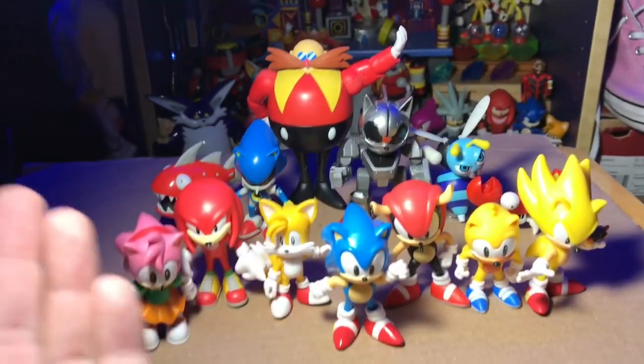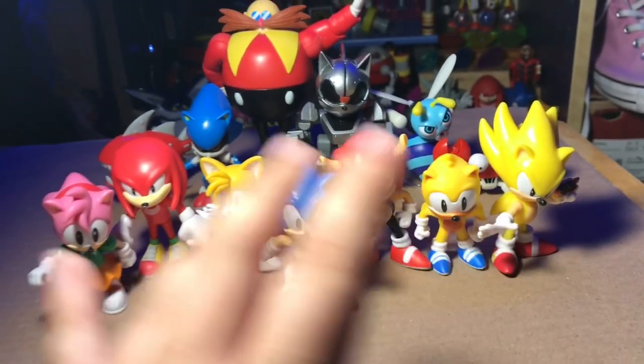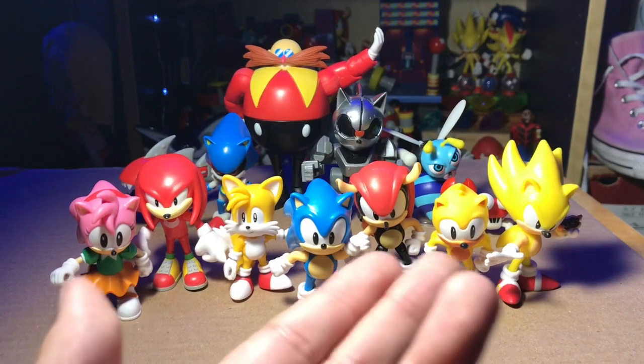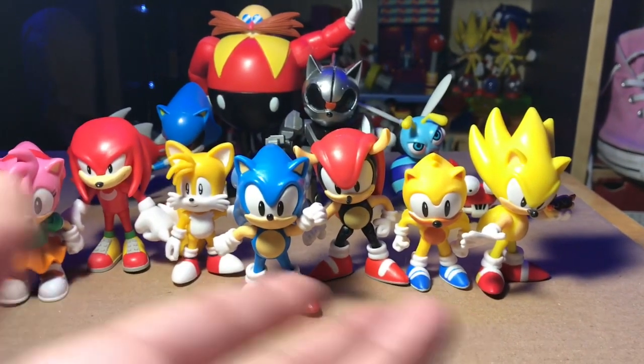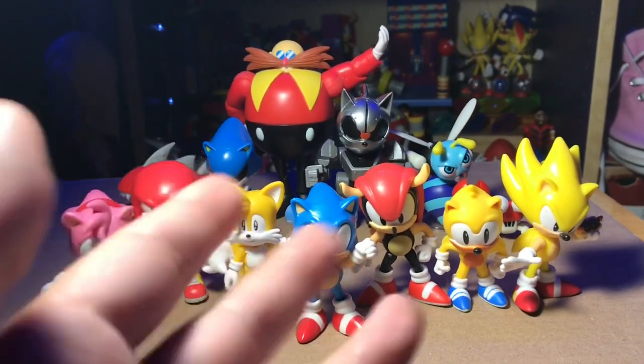And not to mention, we still don't have a lot of these characters in the 4-inch line, but I am very grateful that they're all done in the 2.5-inch scale. And I guess that really wraps up my thoughts on these guys. It just feels so great to finally have them all right here in front of me, and I just hope they give us characters that we don't expect now.